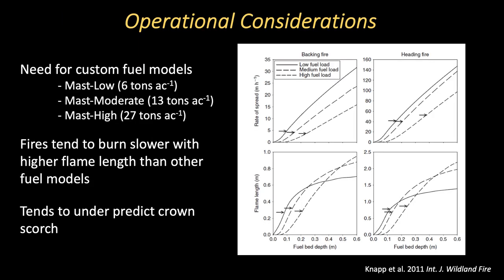Managers interested in more accurately predicting prescribed fire behavior in masticated fuel beds would likely require the use of custom fuel models. There are currently 3 custom fuel models for masticated sites, based on experimental prescribed burns in Northern California that cover low, moderate, and high fuel loading conditions. Generally speaking, masticated fuel beds tend to burn slower with higher flame lengths compared to some existing timber litter and slash models that might be used.